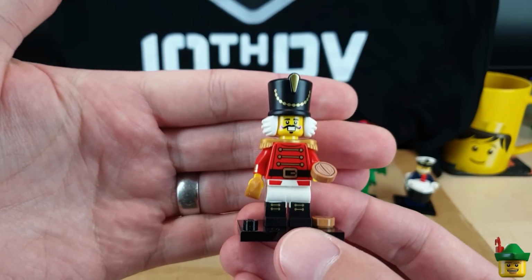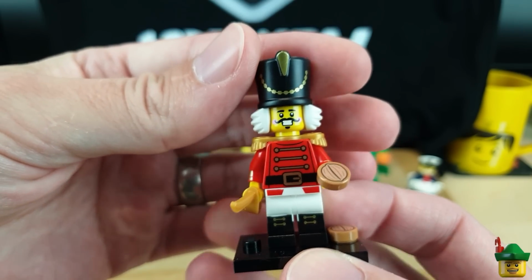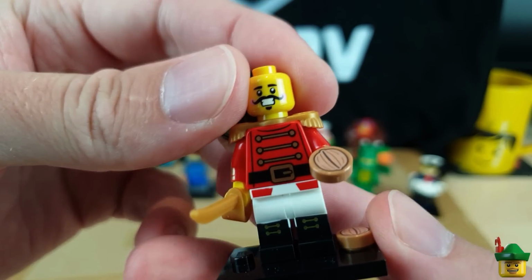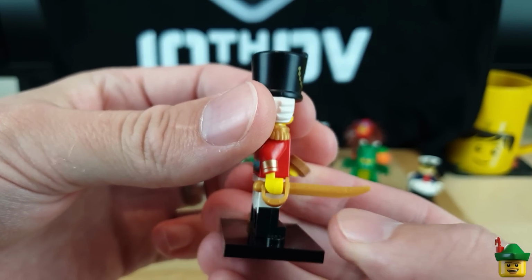Right, next, the Nutcracker. Now, I'm not a massive fan of nutcrackers, but this guy's fantastic, isn't he? Check that out. He's got a really good face on that side, but this cheesy grin with that moustache and goatee is absolutely lovely. And I love the hair coming out of the side.